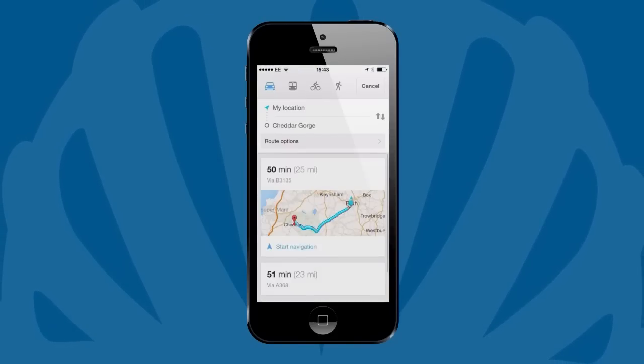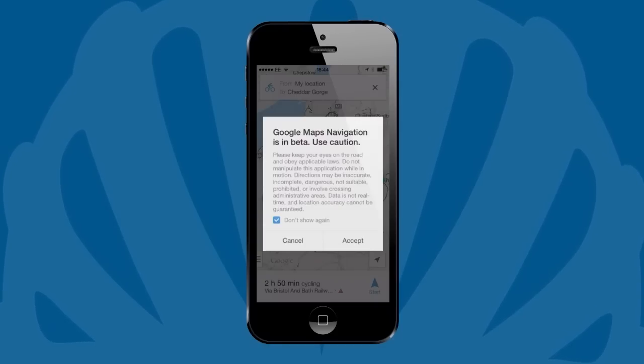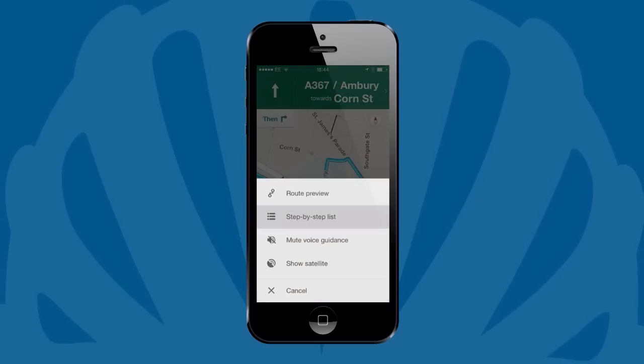The turn-by-turn navigation is very handy and makes an ideal tool if you're riding in an area for the first time or want to try a new route. However, it's always worth double-checking, as early versions of the cycle navigation feature did give some unusual route choices.